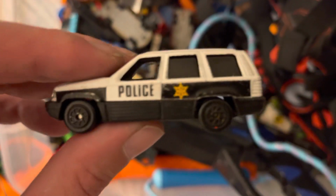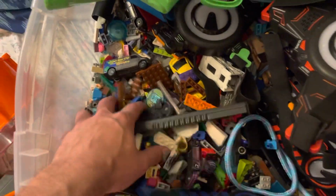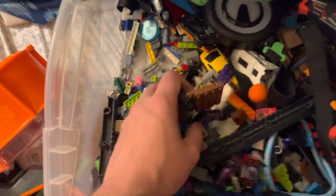That's what Fishy got today. Look at it. It's pretty cool, right? Some Legos and stuff. Be buying things like this to get parts for projects.